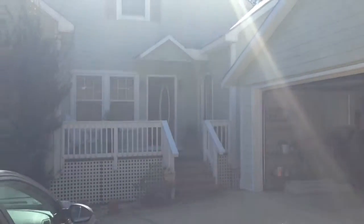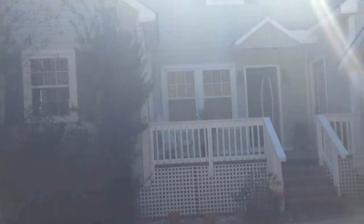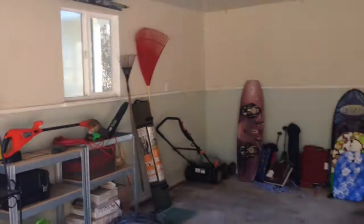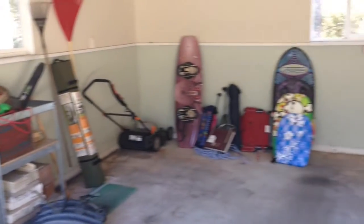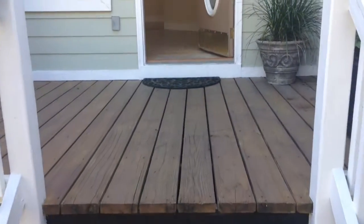I want to show you the frontage. The sun's right there, so I'm not quite sure you can see it much. There is a two-car detached garage. See, detached, there's actually no way to get to it from inside the garage, but you just step out and head up the stairs. Looks like it's in pretty good shape. Garage door looks a little bent, but that's easily repaired. These are the steps up.